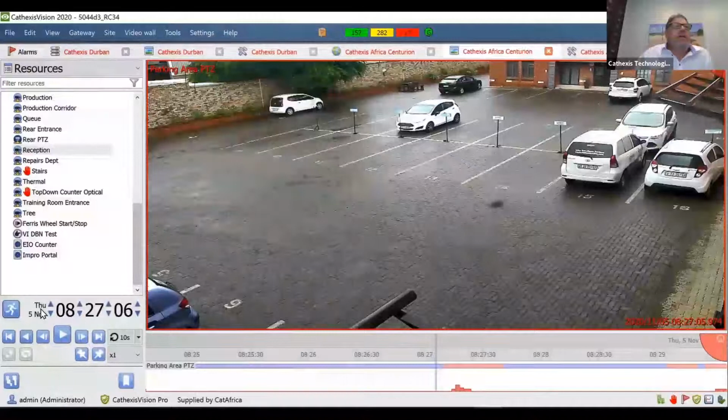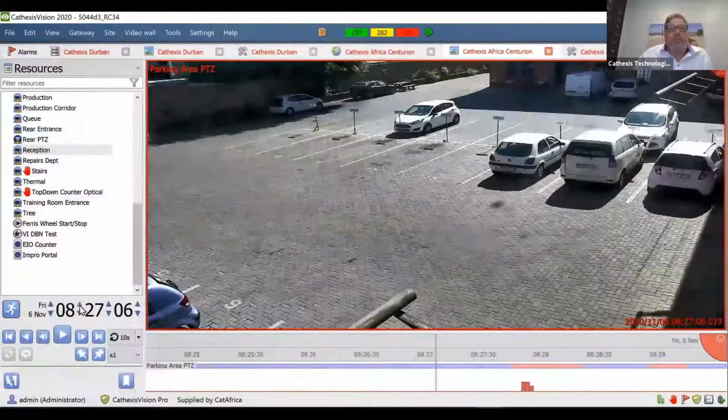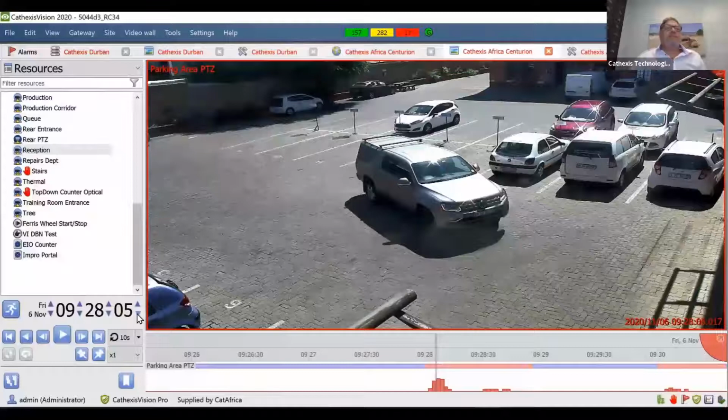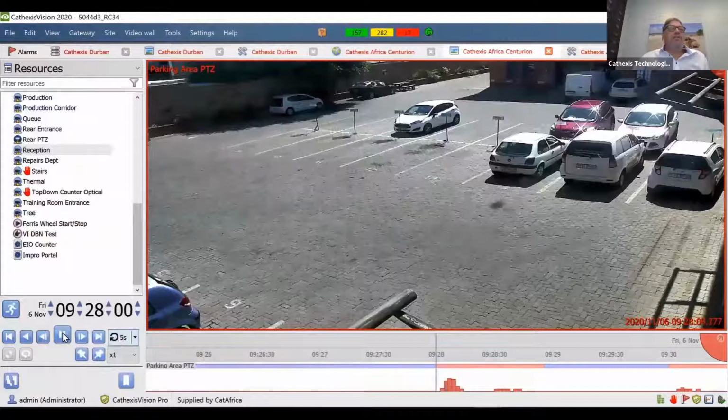And then I can go and choose a specific day. So I'm choosing Monday and it goes back to Monday. That's how simple it is. So I'm just going to go back now to the original day and time. Right, now if I want to jump back 10 seconds, I can go and just click on that arrow and I can choose what I want that button to do. So I'm just going to click on it and you'll see the video will go back 5 seconds.